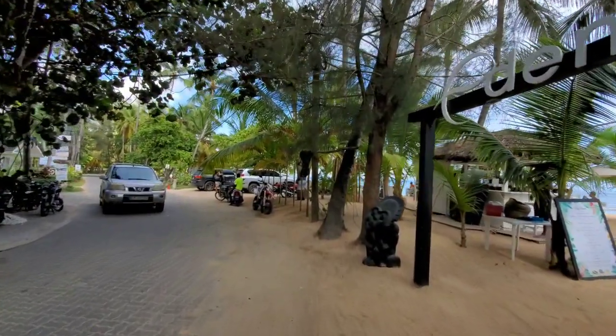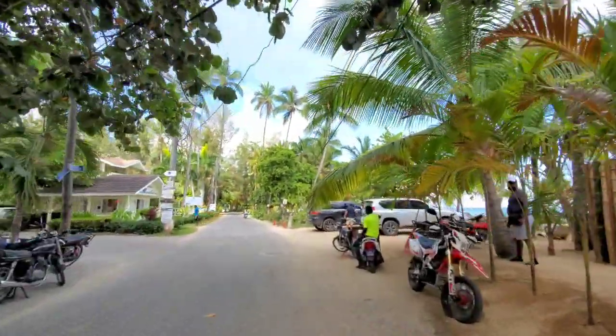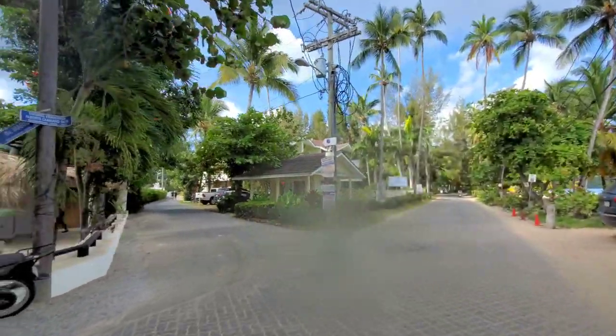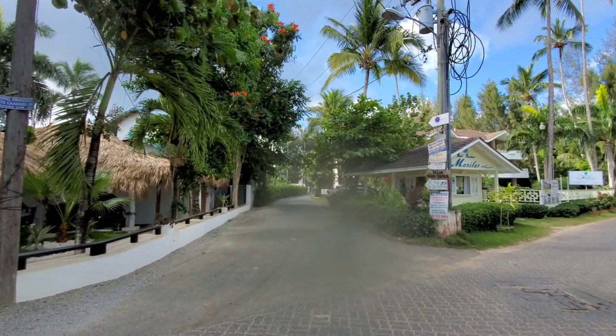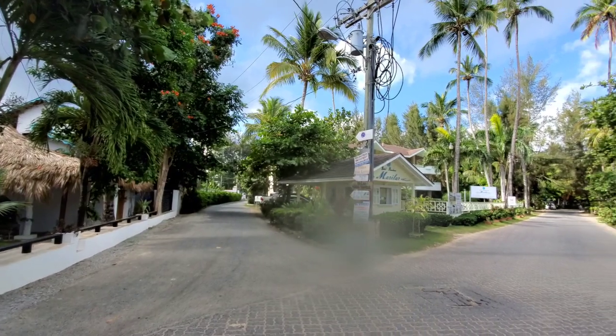Now excuse a little dab on my screen. It's actually starting to sprinkle. You guys can't tell, or maybe you can, I'm not sure, but it's starting to sprinkle a little bit. So I got a little bit of water on my camera lens. I'm gonna take a second to clean that up. Okay, so I got my camera lens all cleaned up and we're gonna continue on our tour.